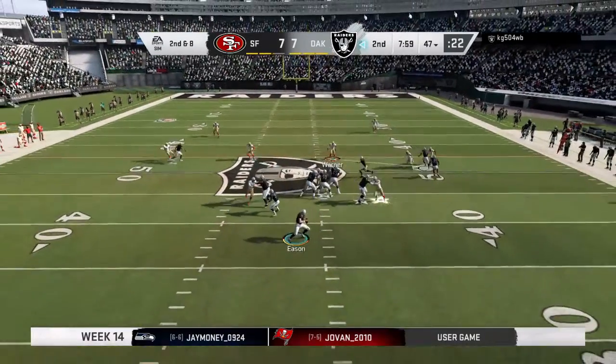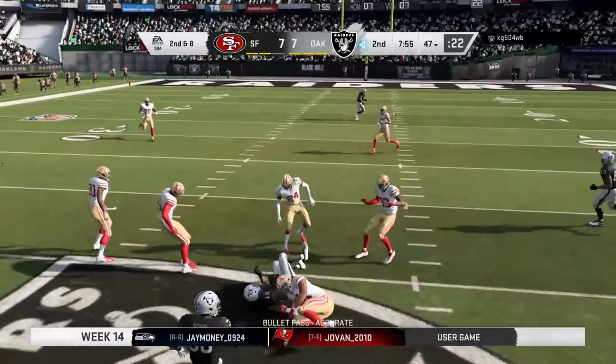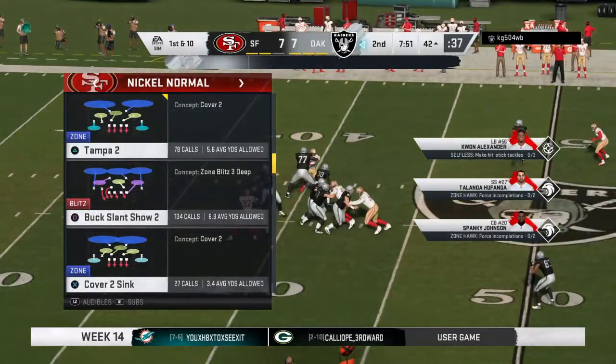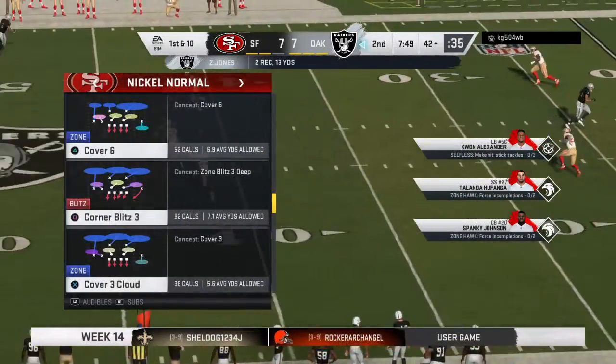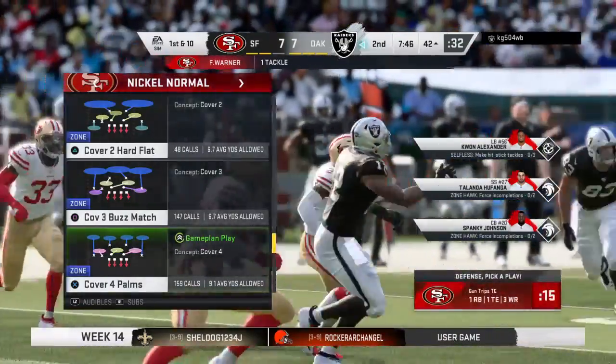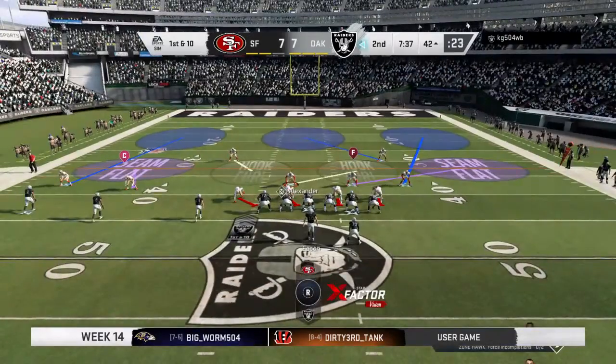Ready to throw on second down. Eason, caught by Jones, and this will move the chains again as the tackle's going to be made at the 49ers' 42. I think it all came together there. In-breaking route, drove it with excellent pace. Money throw right there to move the sticks.